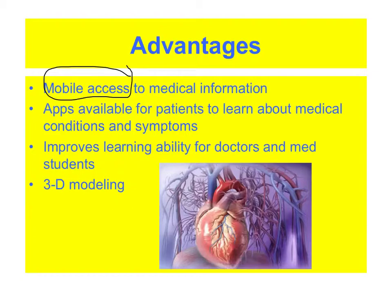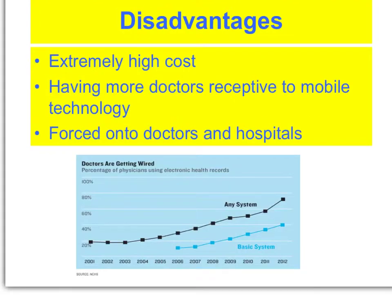It improves the learning ability for doctors and med students because information is constantly updated as new research has been developed. The addition of 3D modeling, as we see in this picture, makes learning so much more interesting for students as well as doctors. Extremely high costs.